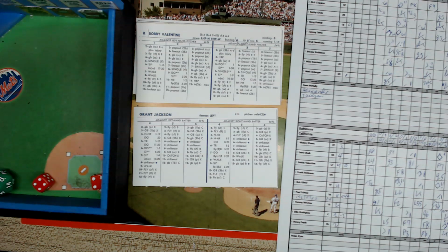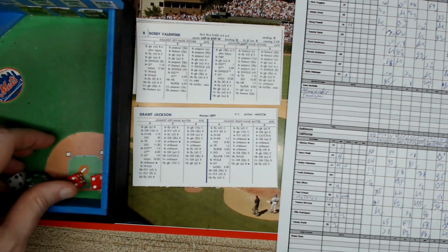Grant Jackson has his hands full. The pressure is on here with the bases loaded now. So he gave up a one-out double and then picked up the second out with a second strikeout in the inning, and now he's walked 2 in a row. Rivers, who doesn't walk very often, and Dave Chalk, and that loads the bases for Bobby Valentine. So this is a big opportunity for Bobby Valentine here, a clutch situation. Let's see if he can come through for the Angels.